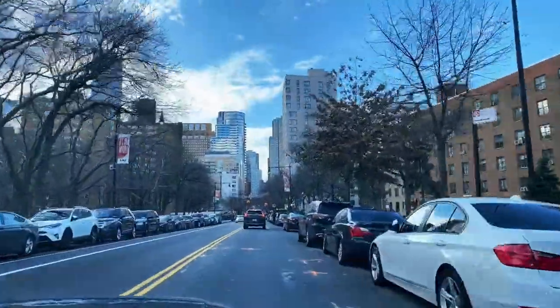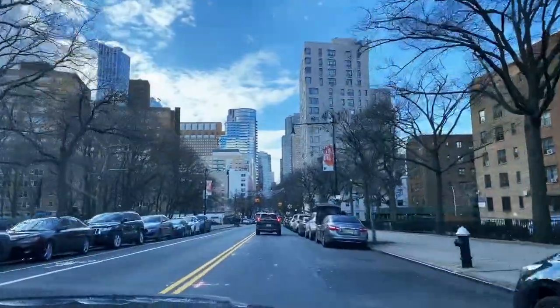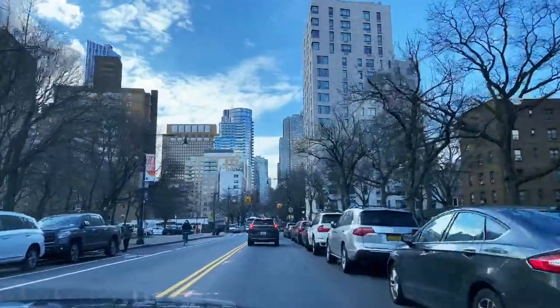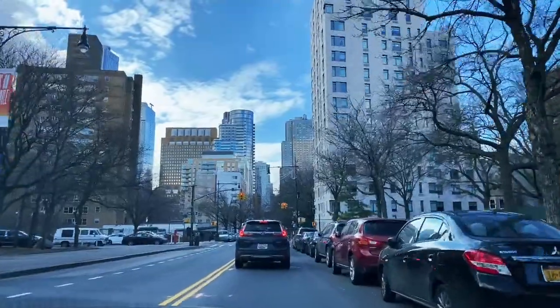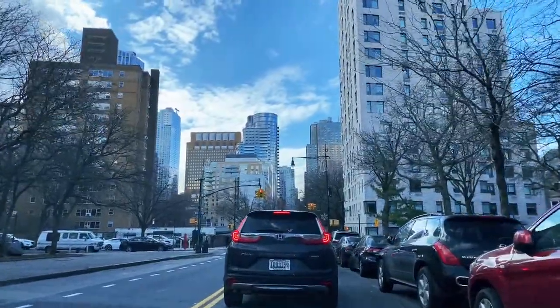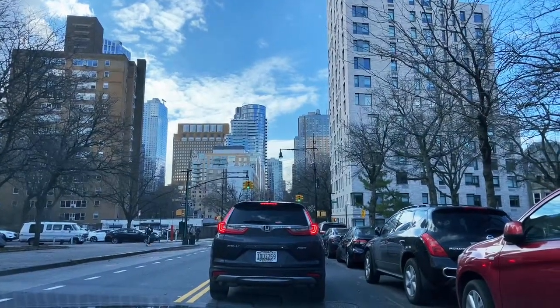Shield says, why do they double park? I don't get it. That's New York City for you. At least it isn't as bad as a city like Naples. Hey, Adam. My dad is currently driving. Love the view in the distance.